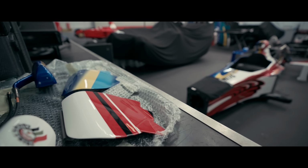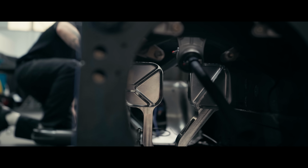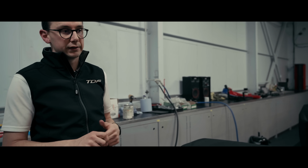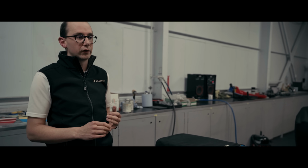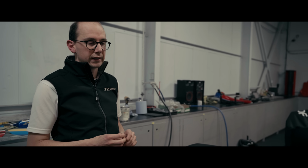This has been painted with all the original paint masks, actually by a couple of the original painters that painted this back in 1999. It means it is completely period correct, both in terms of stickers and in the paint. That's taken a little while to get sorted, but that's probably the biggest thing with this car that makes it very unusual to most other builds. There are a lot of paint shops out there that paint cars, but this one has that heritage to be exactly as it was in the day.